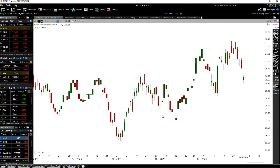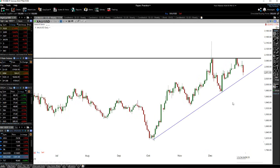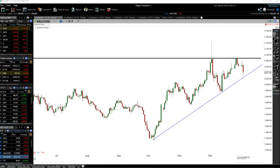The mining stocks are actually starting to look a bit weaker than I was seeing over the last few days. We're looking at gold. Look at this here. Gold is actually squeezing up into a potential massive triangle pattern. I'm also going to be talking to you about my number one type of trading setup that I look for every single day. I'm going to walk you through all these diagrams as well.